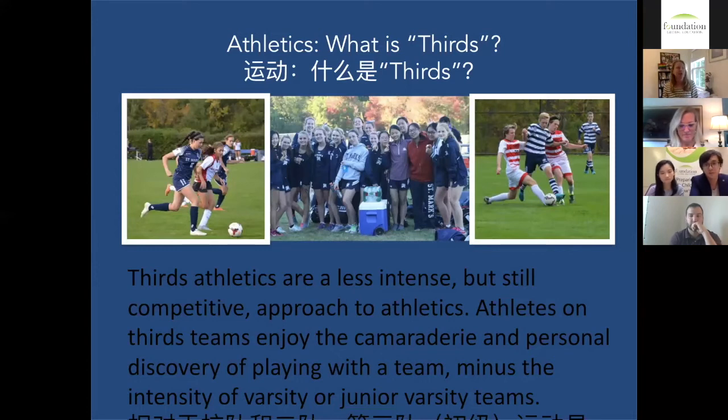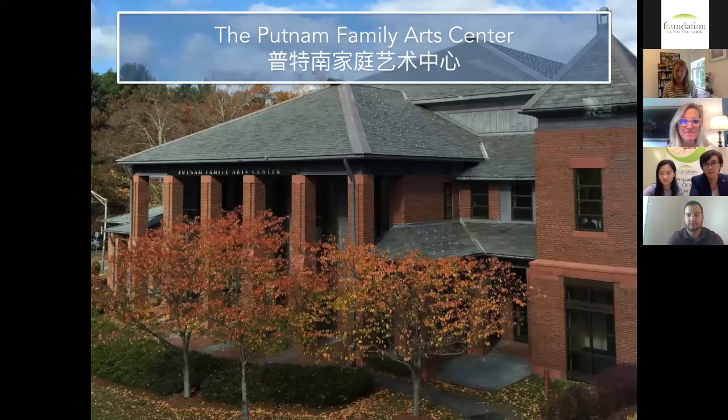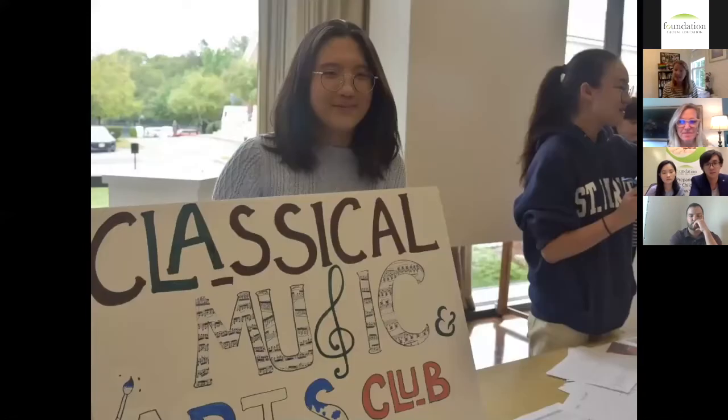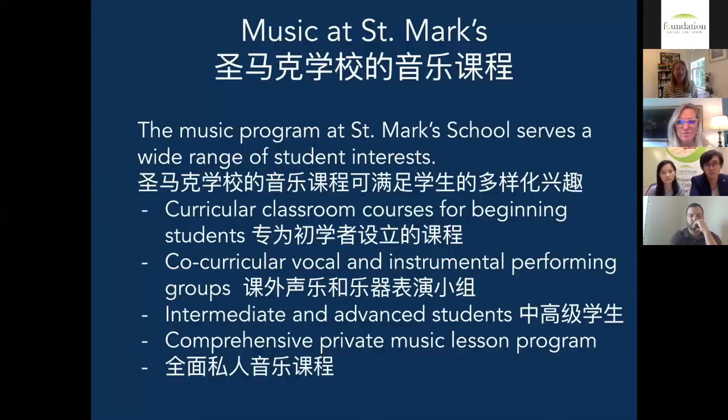A picture of our art center. This houses our visual and performing arts. We have courses in things like ceramics, music theory. We have an orchestra, we have a jazz band, we have a choir, we have two a cappella groups. There are several different music clubs that students can be a part of. And students can take private music lessons during the academic day. They can start a new instrument if they'd like, but our schedule does allow for students to do both music and athletics, robotics at St. Mark's.